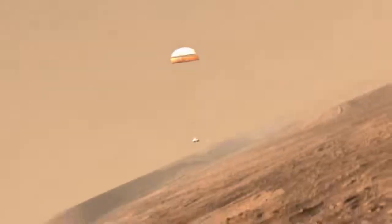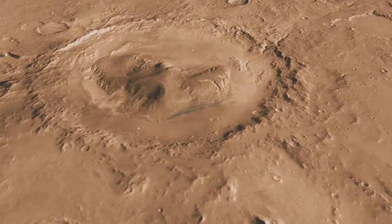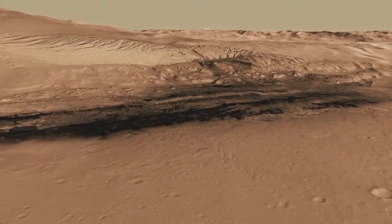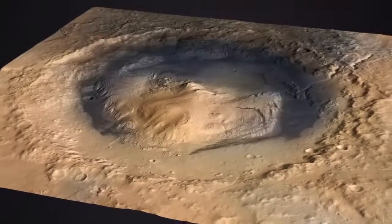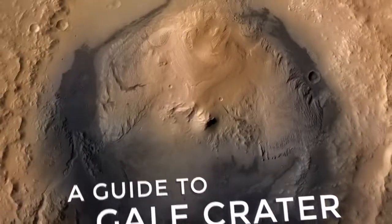In 2012, NASA's Curiosity Rover went to Mars to explore Gale Crater, a large impact basin with a massive layered mountain in the middle. How did this strange landscape come to be? And what can its history teach us about the potential for life on Mars? After several years of exploration, here's what we think could have happened.